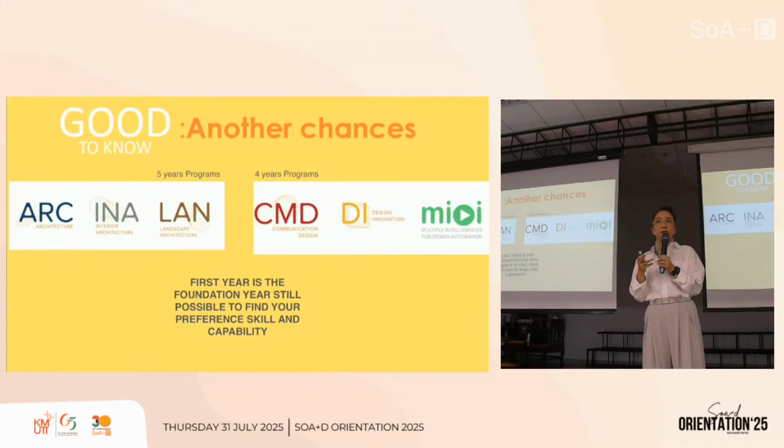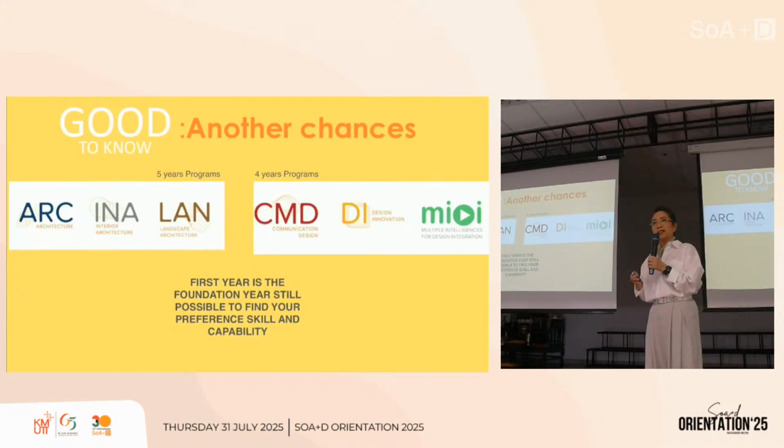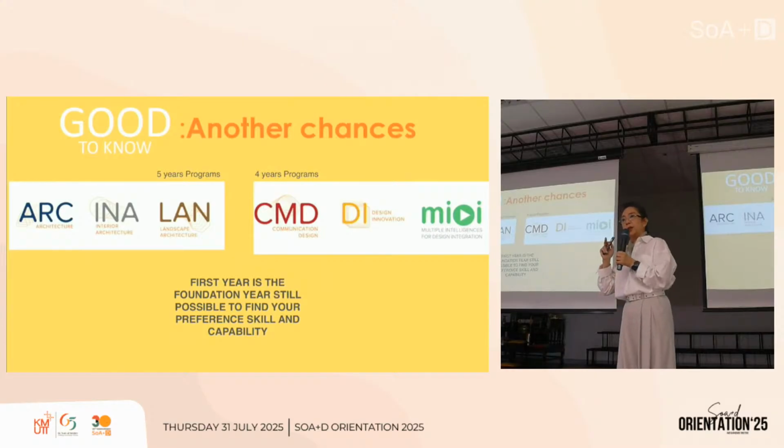And there are many other flexible options. When you study in the first semester, it's okay, this is what I like. And in the second semester, you start to really ask, is this what I like? You can still reconsider if you see something that fits you better than the program you are in. So you have a chance to transfer, and we can transfer some courses for you as well, and then you can move.